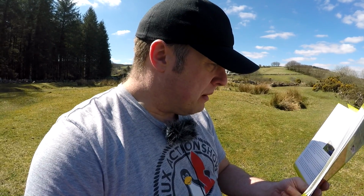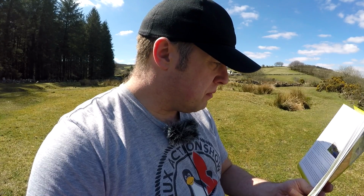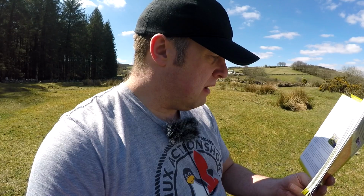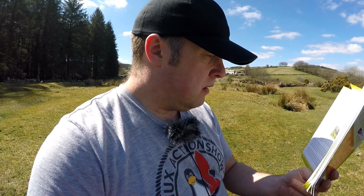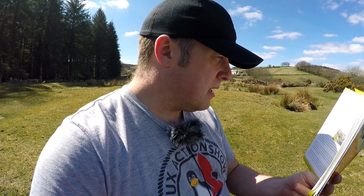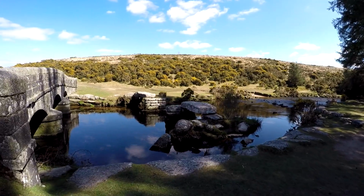The substantial Clapper Bridge, although less complete than the one we saw at Postbridge, is a fine old structure. It is thought that the gap in the middle never did have a granite top. Notches in the uprights suggest it may have had timber planks instead. Oh, there's another bridge behind the bridge. See, it's worth reading the book. You get a little bit of extra info. Look at that.